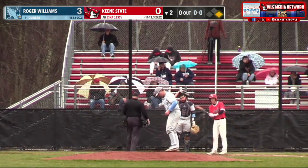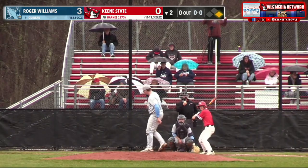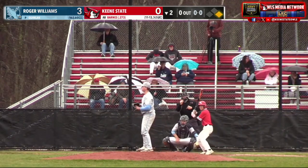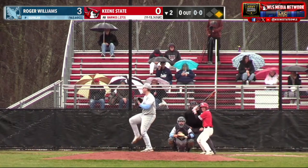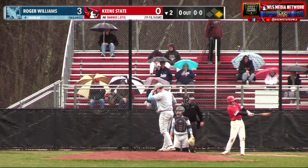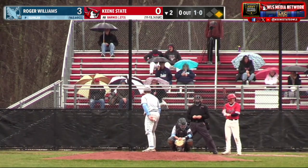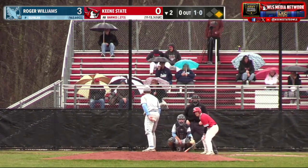Up to bat for the Owls, number 1. Zena currently has the most home runs for the team right now with 3 on the season. Number one, Barnes. Wanted to get that pronunciation right. I didn't see it. Looks a little funny on here, but number one, Barnes.